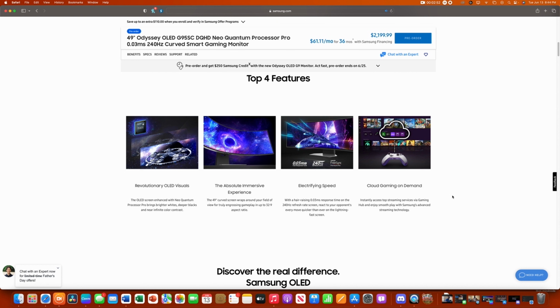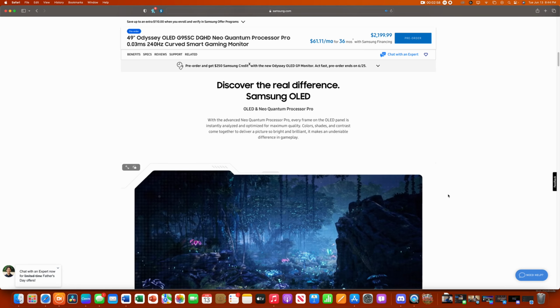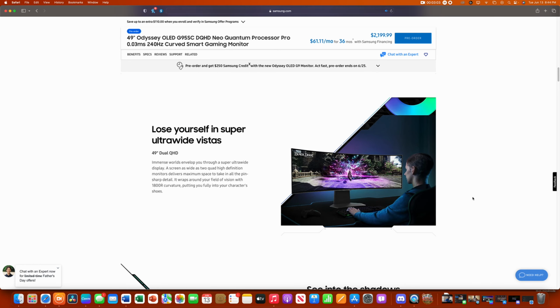The G8 34-inch OLED is always on sale. I think their biggest one was $500 off. That one's always on sale, so just imagine this will be always on sale too. I don't know by how much. This is not their most premium one. There's another one that's going to top this one.